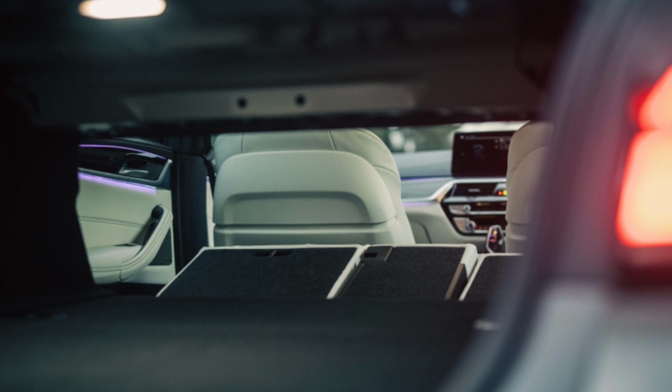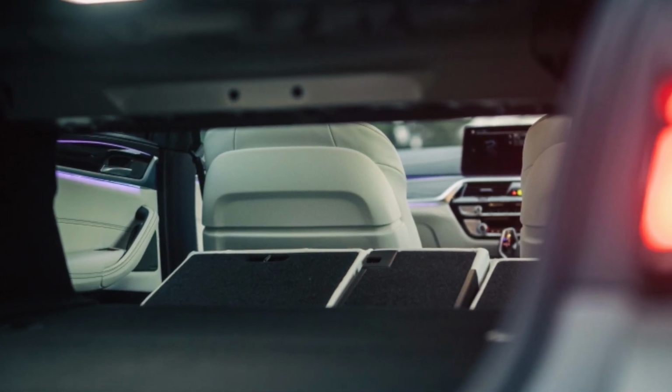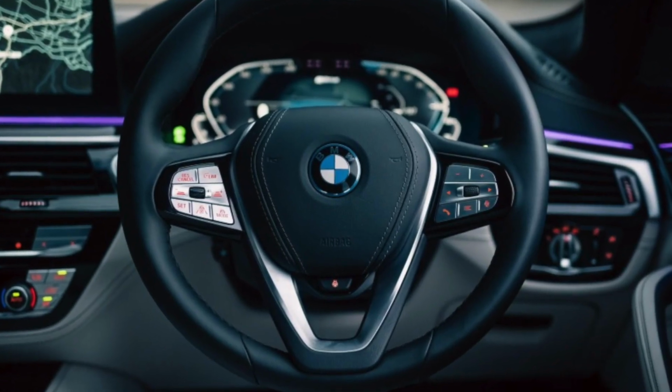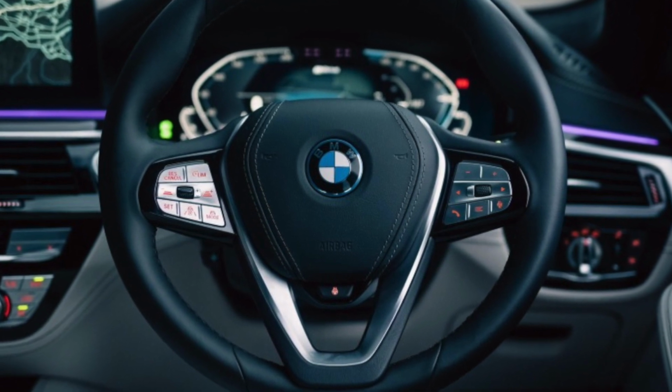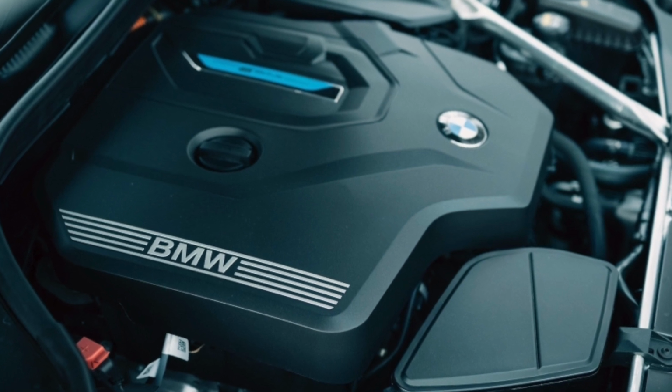At least the boot is big and well-shaped, although do keep in mind that the hybrid version has less room for luggage due to the electrical gubbins it has beneath the boot floor. It's also worth looking out for a 5 Series fitted with the split-folding rear seats. These were an optional extra and add a useful spot of extra versatility.